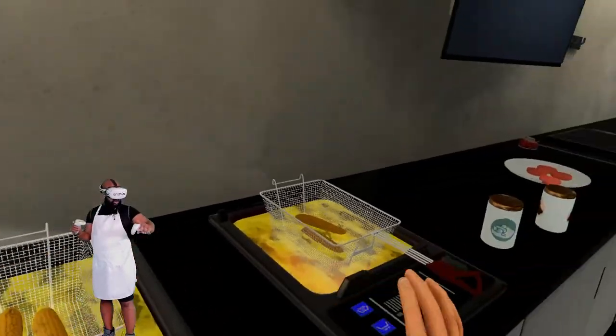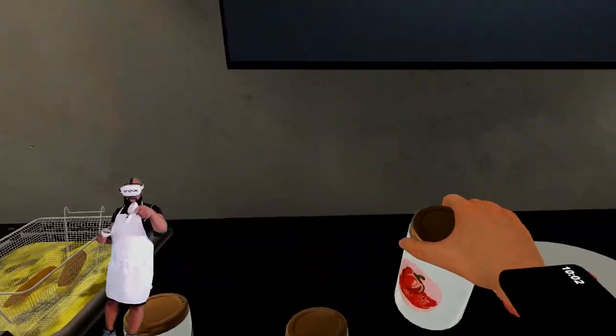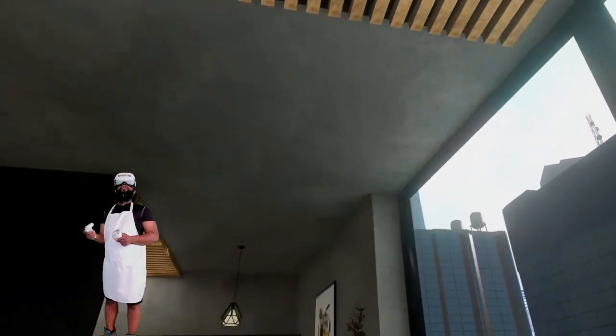I think the corn is almost ready. Oh my God, my corn is burning. Oh my God, how do you burn corn? Oh. Fuck my life.